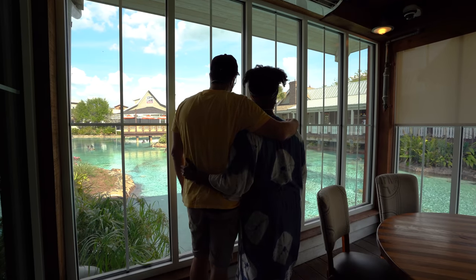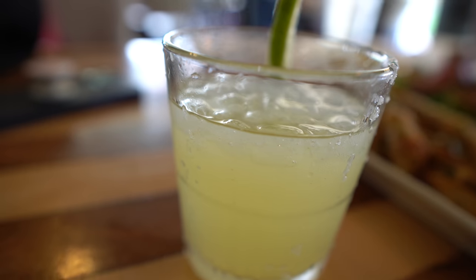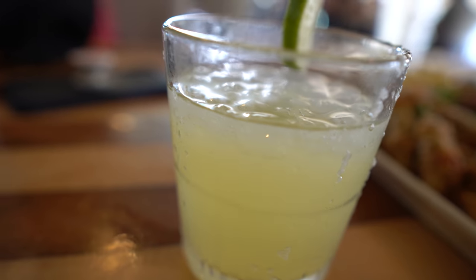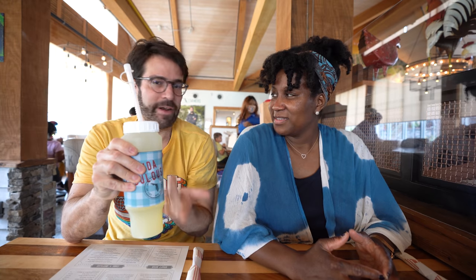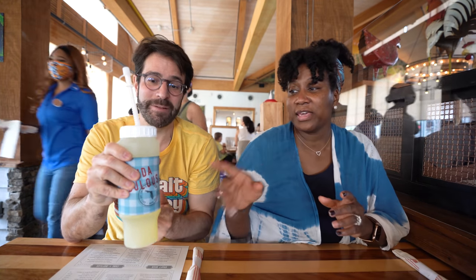Okay, so first up, we're trying some moonshine. And we went with the moonshine margarita after testing them both out. Seemed really good. And they actually have this cool option where you can get this 22-ounce squeezy bottle here. Check that out. So 22 ounces, and you get $13 refills of this, which is cool. And also free refills of anything non-alcoholic. Yeah. So not bad. Keep these, you guys.